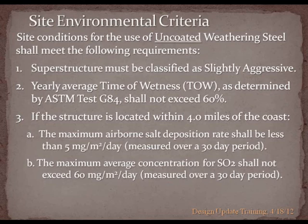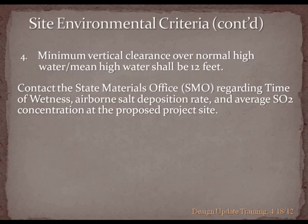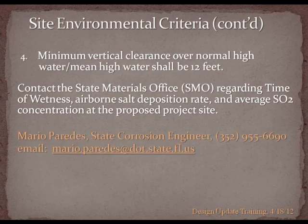If it's located within 4 miles of the coast, then the maximum airborne salts and the average SO2 content need to meet the requirements shown here. They need to be less than the values here. Also, the minimum vertical clearance over normal high water or mean high water must be at least 12 feet. For information with regard to the time of wetness or the airborne salt deposition rates and average SO2 at a project site, the engineer should contact the State Materials Office. Mario Paredes is the state corrosion engineer. There's his contact information. He is the person that will have this information.